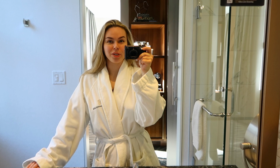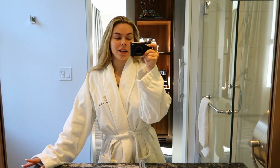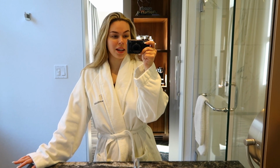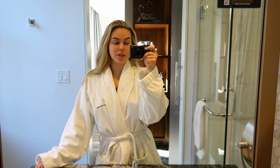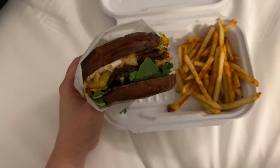So after all that, we just ordered some food because everything was about to close. We got some food from Native Foods. I love their vegan food. It's amazing. They have hands down some of the best vegan food I've ever had. I got their gastropub and their fries, and it's really, really good.